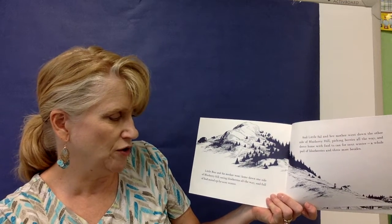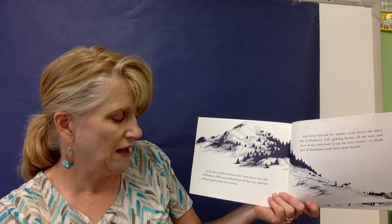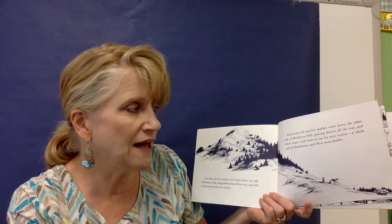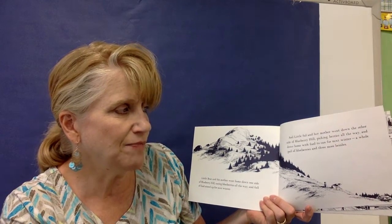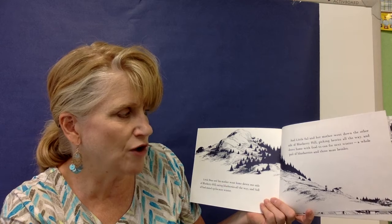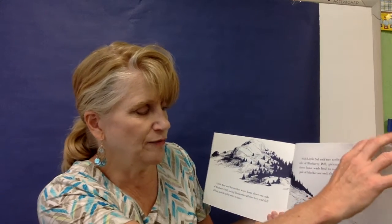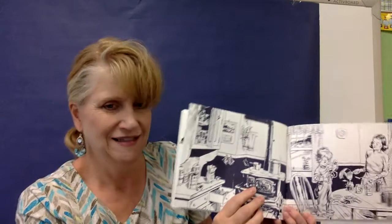Little Bear and his mother went home down one side of Blueberry Hill, eating blueberries all the way and full of food stored up for next winter. And little Sal and her mother went down the other side of Blueberry Hill, picking berries all the way, and drove home with food to can for next winter. A whole pail of blueberries and 3 more besides.